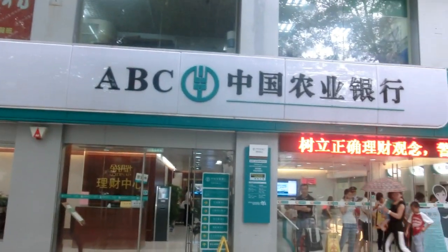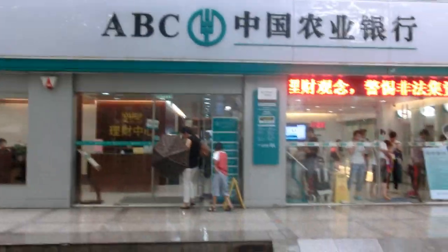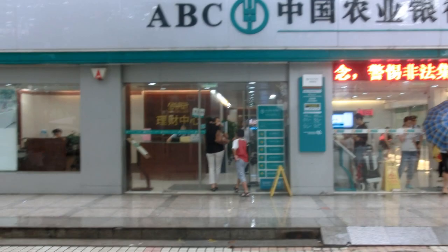Here's another famous bank, the Agricultural Bank of China, ABC. I have a couple of friends who've got accounts there. It seems pretty decent, straightforward, no big problems. There's another big bank which I don't actually have any experience with. It's called Ping An Bank, which means safety, I guess. And apparently it's really good too.